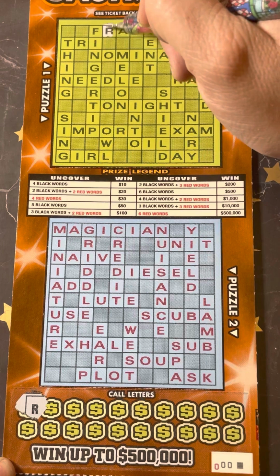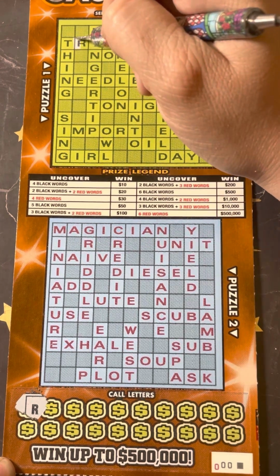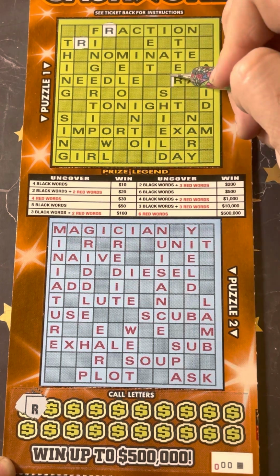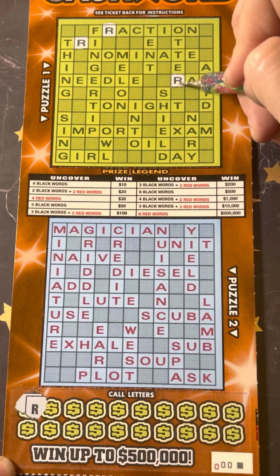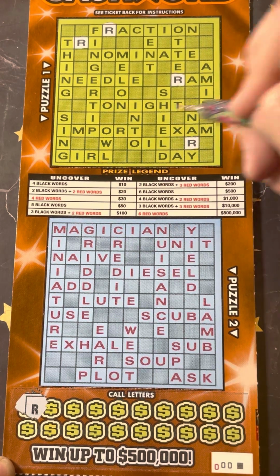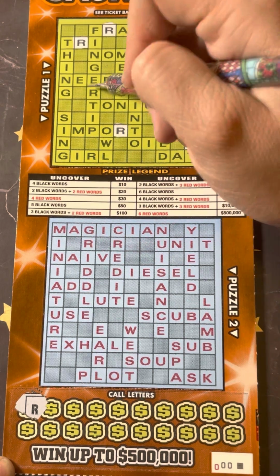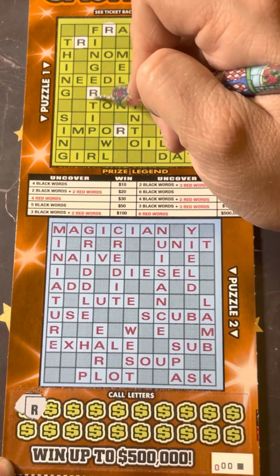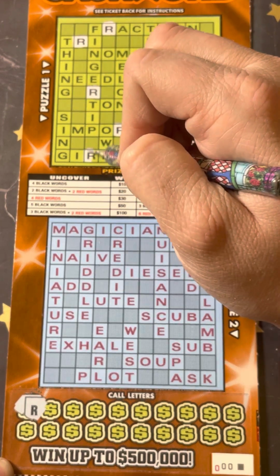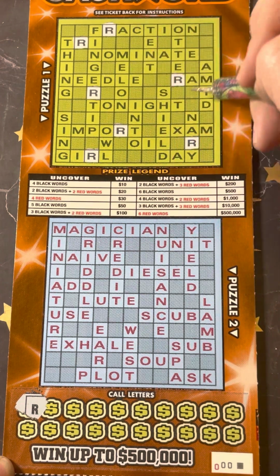And these puzzles are played separately, guys. They are played separately. If you've watched me on TikTok at all, you've seen me scratch a ton of these. This is my favorite card. This one right here is my favorite card. Hands down, my favorite one to scratch. And this is the card that I've also gotten my top win on.